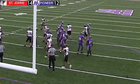So at the end of 1, it is Pioneer 12 and St. John's 14 here at the home opener at Hallway Field. 12 minutes up on the board as we start the second quarter. 2nd and 9 for the Red Wings. Red Wings have the 14-12 lead. Both teams with a pair of touchdowns. Pioneer just missing the extra point twice, the difference.